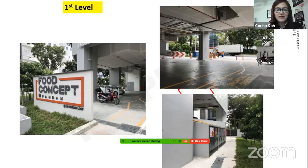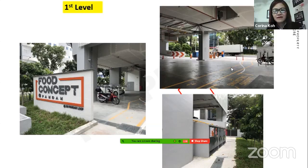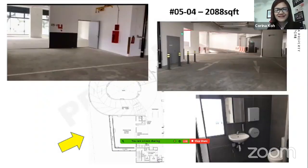Okay, and this is how it looks at the entrance itself. Here is the way to come in and then go up the ramp. At the ground floor, there's a centralized location where the gas is located for cooking. And this is the typical 3D unit of each stack. There are 4 stacks. So imagine making donuts in this area, you'll smell the food around here.